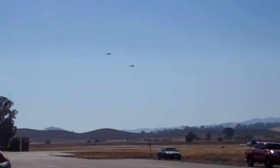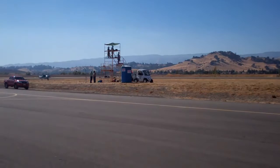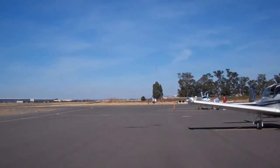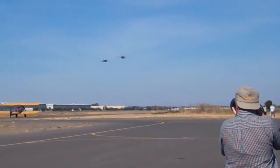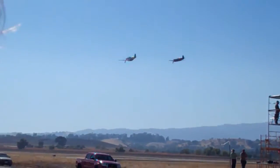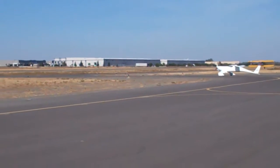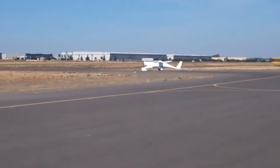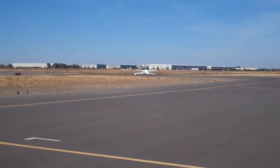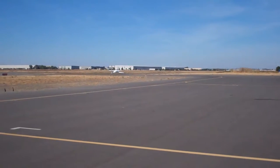You don't normally see a Zero in the morning. It's a Yak. Yak is a Zero. They had to build a tower because there's more traffic than usual. But anyway, that's kind of funny. You don't normally see information. Weirdest looking aircraft ever. Yeah, pretty weird. Not the weirdest.